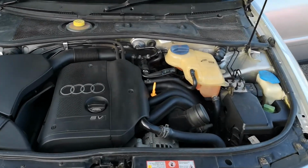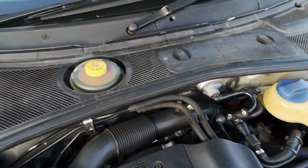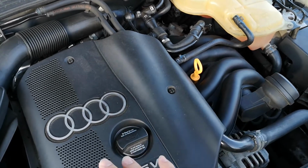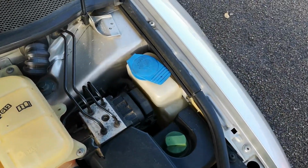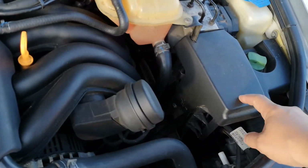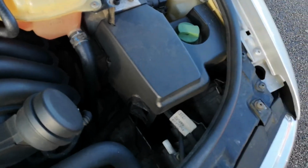5-valve Audi engine. The usual things. We've got brake fluid reservoir, we've got the coolant reservoir, and I can actually feel the heat coming off this because I've just driven Mrs. John Coupland to work in it. Alternator, oil, hydraulic fluid for the power steering. We've got a washer bottle here. Interestingly, I don't think I've got this cover on my other car. I'll have to double check the video.